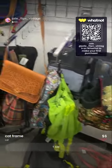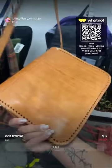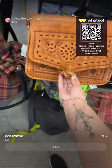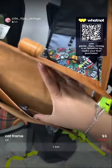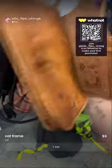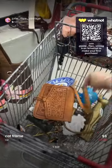Here's tulle leather right here. That's really nice. $19.99. I'd run this one for $45. I think this is real leather. Gorgeous. You know what? I like this. This might be hand tooled too. Let's go ahead and grab this bag. I think I can resell that for maybe 70 or 80 on the right platform. If anyone's interested in that, let me know.